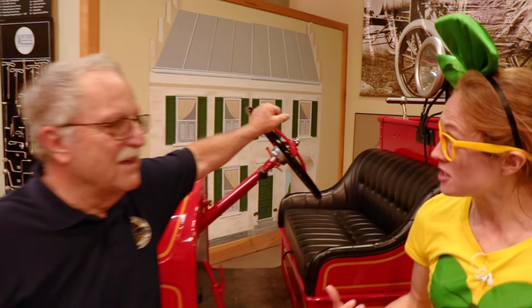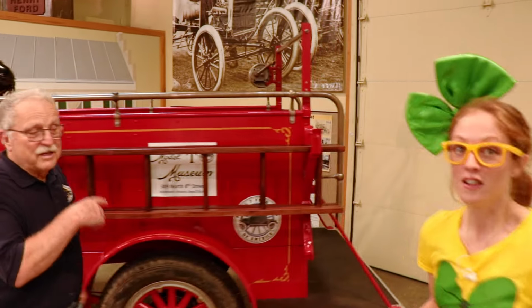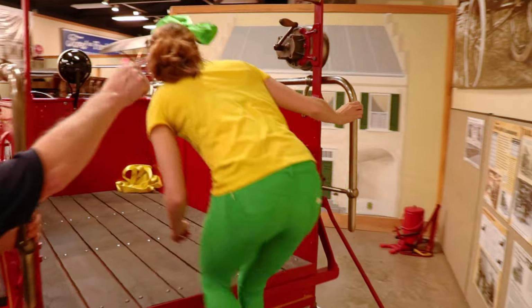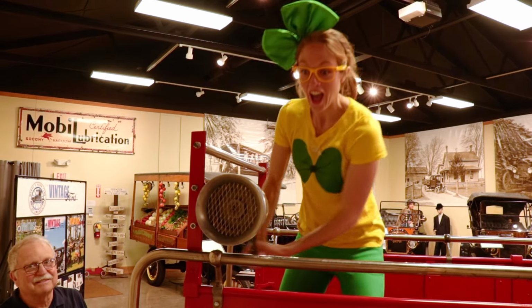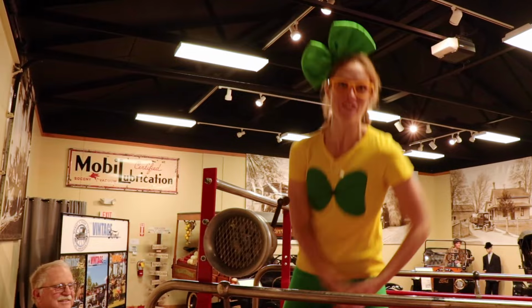Is there a siren on this truck? Yeah, let's walk around the back. One of the people that would have ridden in the fire truck would have had to climb up on the back here, turn that crank. Okay, this is the siren. Whoa, isn't that so loud? Can you imagine? We're coming, guys, don't worry.